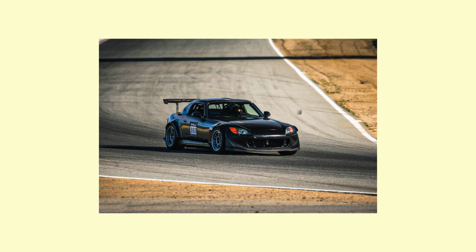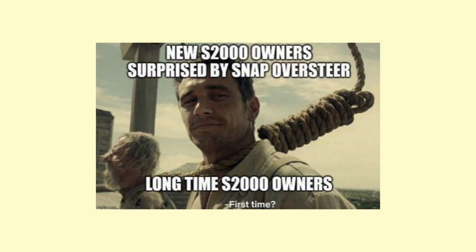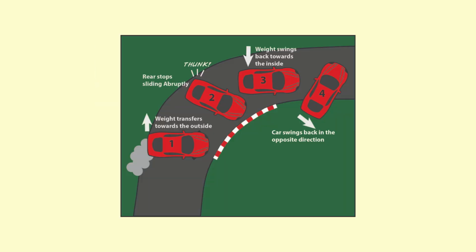Unfortunately, however, when driving at the limit, the AP1 S2000 tends to suffer from a sensation that we call snap oversteer. This is as the rear suspension is designed to limit dive on braking, and when you either lose grip or lift off while that rear suspension is loaded up, the sudden weight transfer causes the suspension to decompress and then snap the rear end sideways.